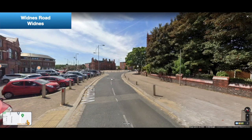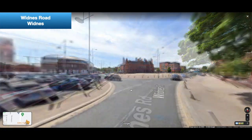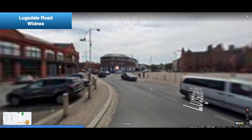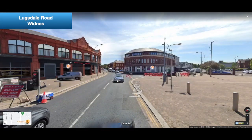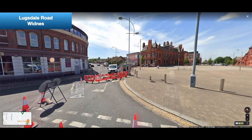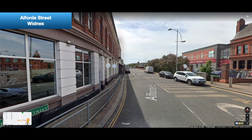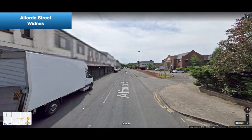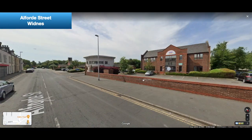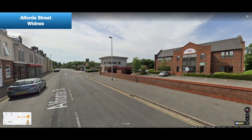and then we shall turn left here onto Lugsdale Road, then quickly turn right onto Alford Street. And this is the road where the old market once was, until the new one was built next to Morrison's in 1995. On the right is where the market used to be, and here are a few pictures of what it looked like.